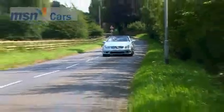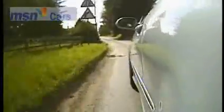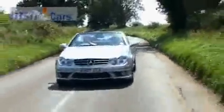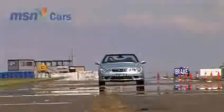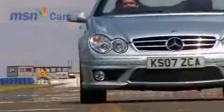But then, a CLK 63 is never going to be a rational purchase. The CLK 500 is so accomplished, you wouldn't ever need to fork out the extra £20,000. You do it because you can, and because you want other people to know that you can, hence the body kit and the thunderous noise. So that's its point. That's the CLK 63 secret.